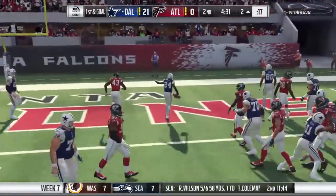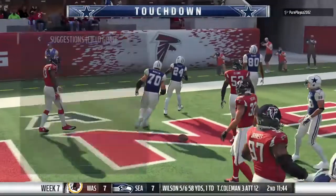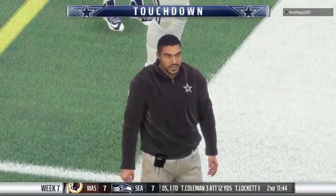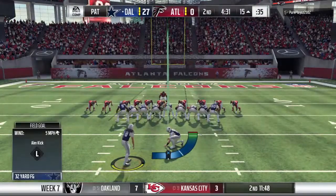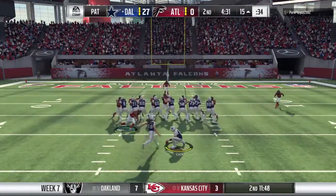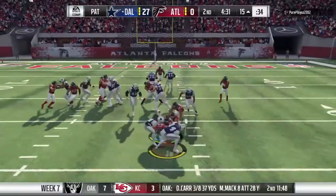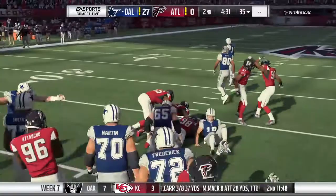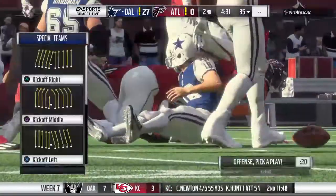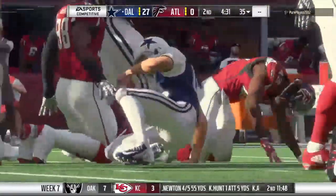Now a handoff looking right, and he will take it in for a Cowboy score. A great effort there with his 13th touchdown of the year and second of the game. And the Cowboys will add on to their lead. But he will not be able to bring this one back in the extra point attempt. Unsuccessful.